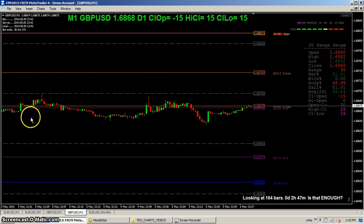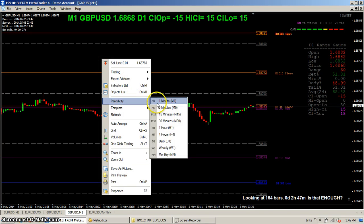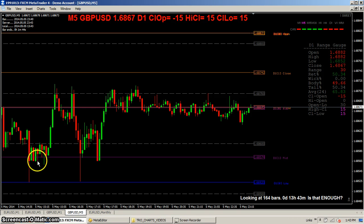So as you can see here at this time period, we're looking at 164 minutes worth of data. There's really not too much going on. But we can crank it up to, let's just look at it on M5. And you can see there's a little more trading action back here. But what happened? Price crossed the sweet spot line, and then it went back up. So right here, we had a couple things going on, because here's the low of the day.